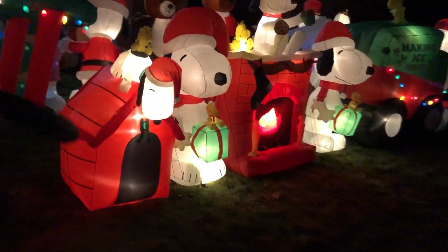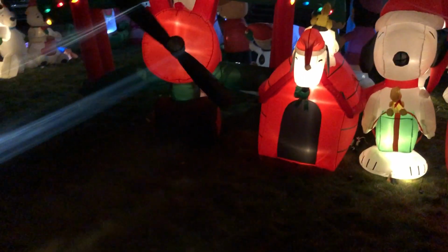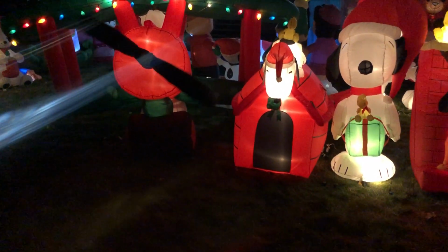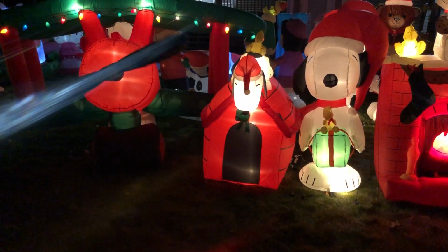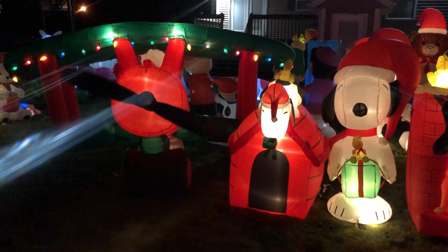So, they look pretty awesome. And like I was saying in our last video, you could tell the ones that have the big motors, called the base motors. I replaced all those bulbs with LED bulbs this year. I went through all of our inflatables and replaced all the bulbs. I think it was something like 350 bulbs. It was a lot of bulbs.